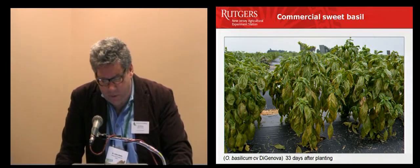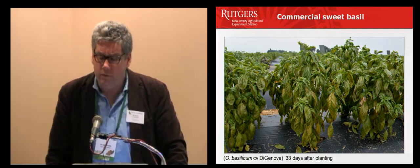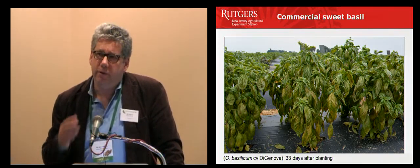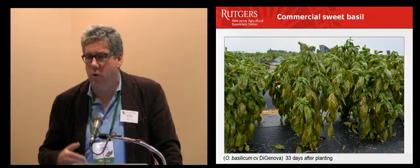This is a typical type of basil, a variety that many of you grow, De Genova, 33 days after planting. I'm going to stop here because right now the welcome is going to move into what we're now doing according to the different approaches.